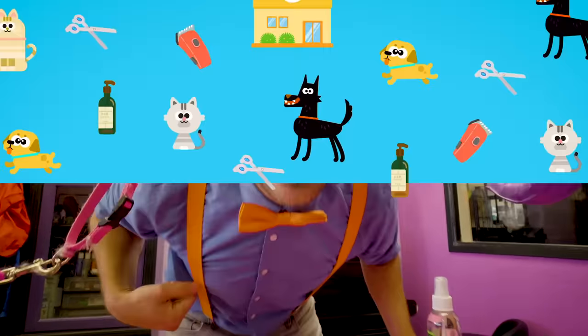Hey, it's me, Blippi, and I have a really cool fire truck here. It looks just like a real-life fire truck with a hose and horns, honk, honk, and some really big wheels and tires. I think it would be so cool to be a real-life firefighter. Yeah!